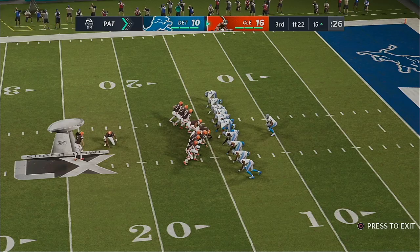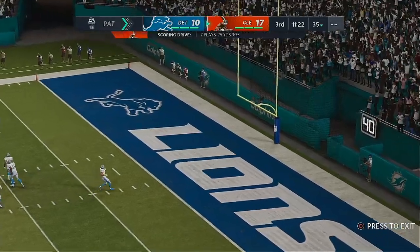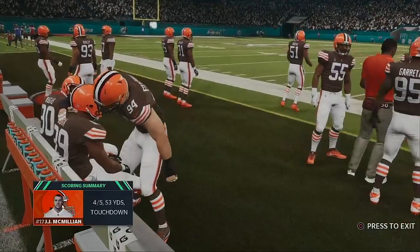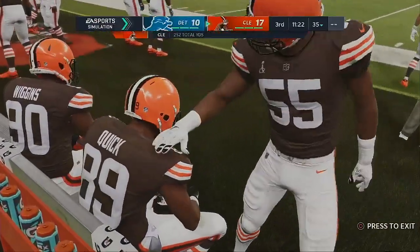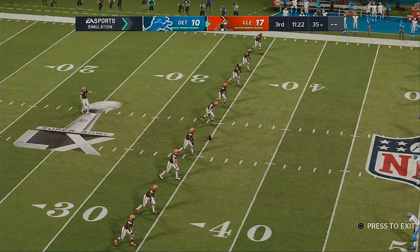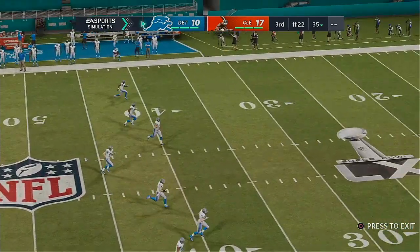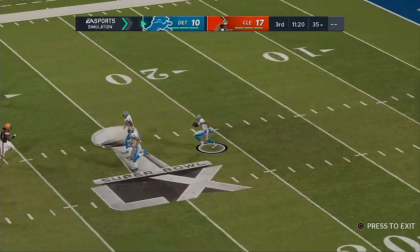Now the extra point. He's got it as they go up by a total of 17 to 10. So the drive winds up going 75 yards in seven plays. And it's capped off by the Browns' touchdown. Here is Wisnowski to boot it away following the touchdown. This will be fielded inside the five.